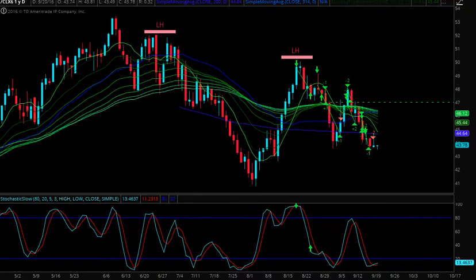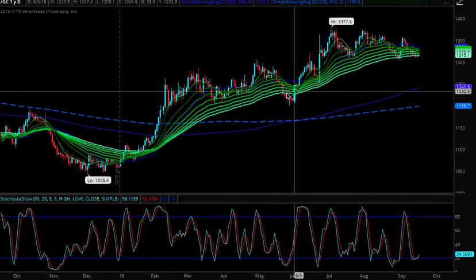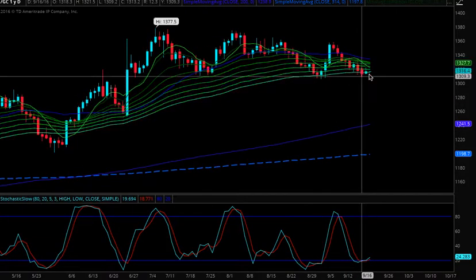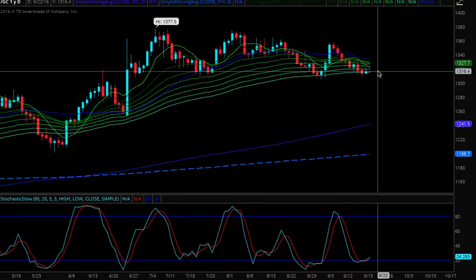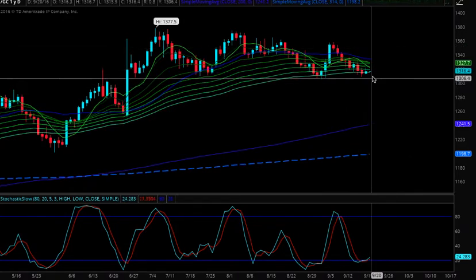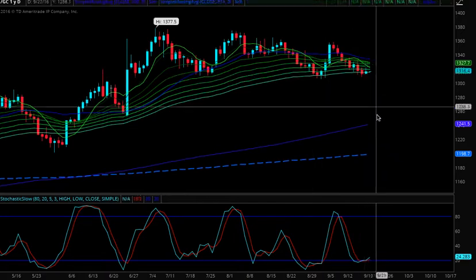And gold, it's the same crap I've been saying. If you get below 13.11, this is a big level. I'd rather you probably just be flat and on the sidelines going into Wednesday. Because the risk is that this big level breaks and you're going to get a flush.